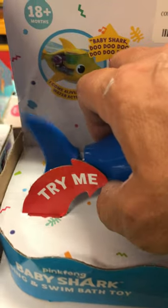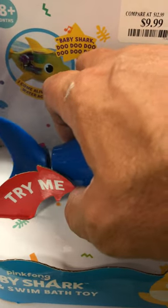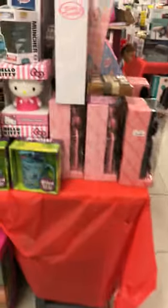Baby shark. Oh my god, this might be a keeper. $10. It's the baby shark toy. All right, I'm gonna think about this one. This one's pretty cool. What the hell is all this? Oh, we were over here by the munchers. Hello Kitty, what is that thing? Is that still a thing?